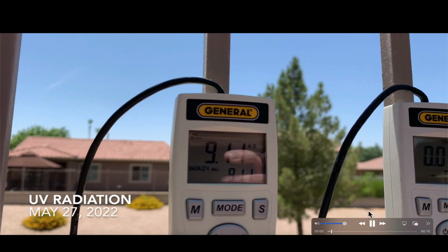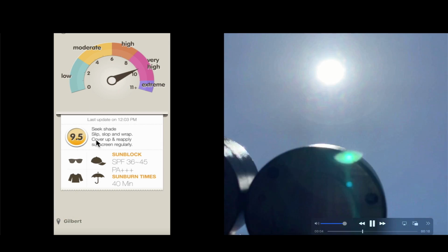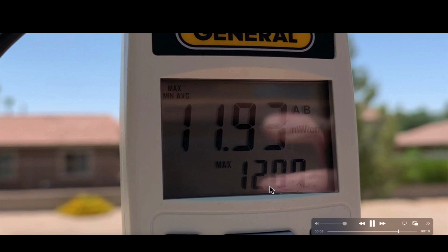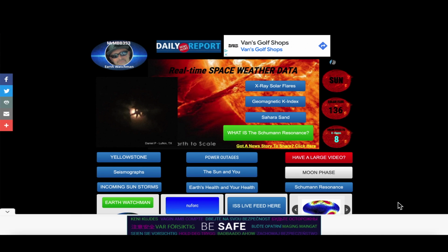Also in this video, I've got a UV reading from today, May 27th. Took this at high noon. The forecasted was a 9.5. What my instrument detected was a 12.07. That was the high reading my instrument detected, and that's considered extreme UV, and we're not quite into the summer months here in the northern hemisphere just yet.